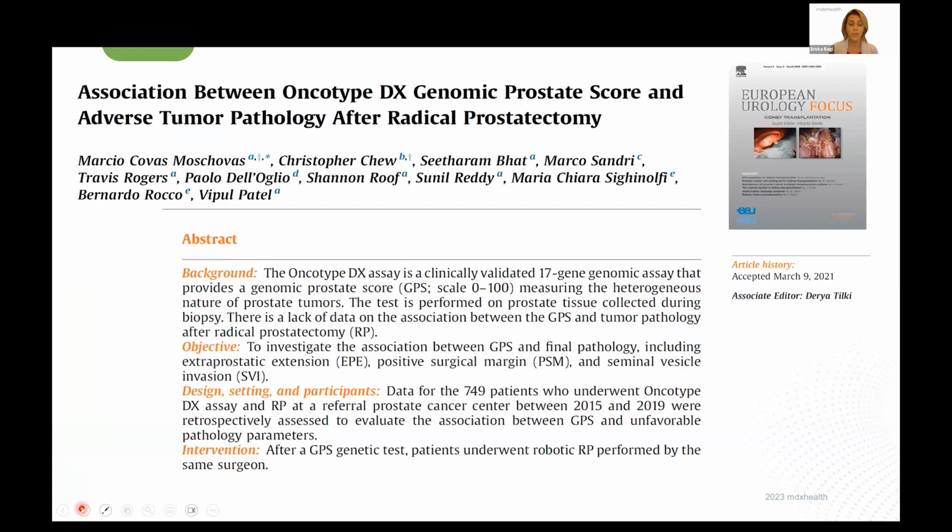Dr. Vip Patel, which I think a lot of people are going to recognize his name, also did a study for us in 2021, and he was really assessing how the GPS score does with adverse pathology in those patients that are going under radical prostatectomy. He conceptualized that the GPS score could be a great indicator or guide in making treatment decisions when it comes to surgical margins and lymph node sparing.